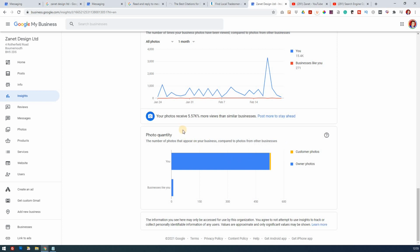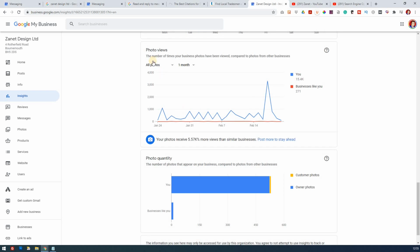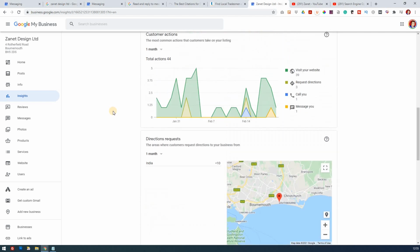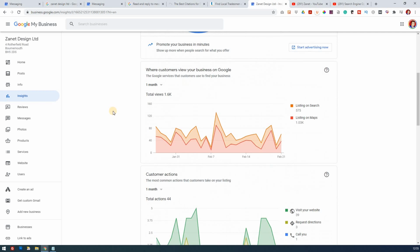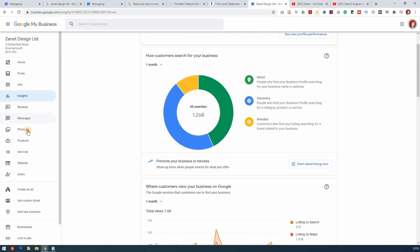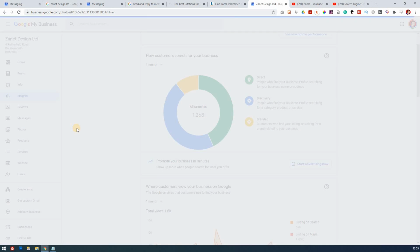The amount of traffic you get from photos is incredible. The views, for example, that photos bring in is quite incredible. The majority of traffic comes through photos. So don't underestimate the benefits of having photos updated regularly. So if you go to photos, look at the type of views it brings in.